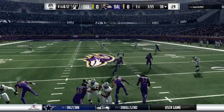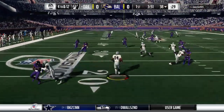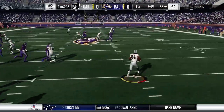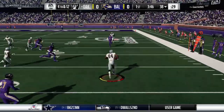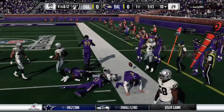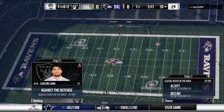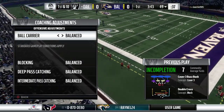And he'll get this away into the icy winter air. Still going. Now he lost the football. So this will be accepted as it moves the offense backwards.